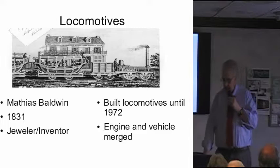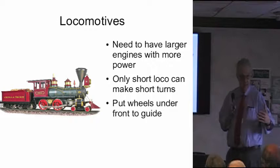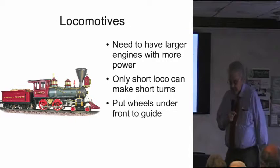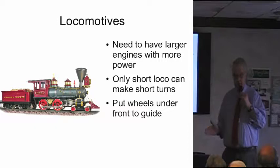So now we ended up needing to make them so long that the wheels couldn't make the curves, even with the flanges. And on a short curve, you'll hear the flanges hit and they squeal as they turn. Subway trains do that all the time because they have such short turns. So what they started doing was enlarging the engine, but out under the front, they could now put a cow catcher on. It didn't really catch the cows, it threw them off. Killed the cow, but at least it didn't throw the train off the track.